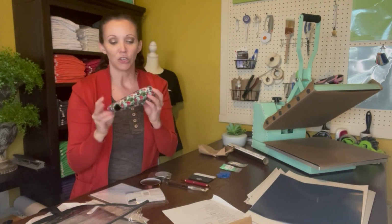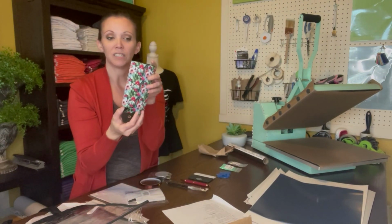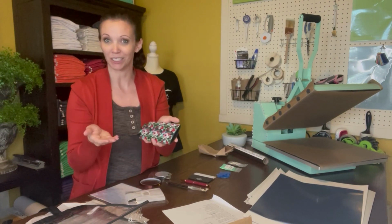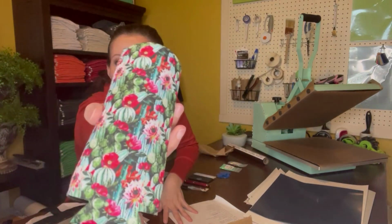And they sell them printed as well. So if you didn't want to sublimate or don't have a sublimation printer, you can definitely buy them already printed on. And then what you could do on something like this is maybe do HTV and press HTV, which is heat transfer vinyl, with maybe a name on it. Isn't that cute? I think this one's called the Arizona Desert.